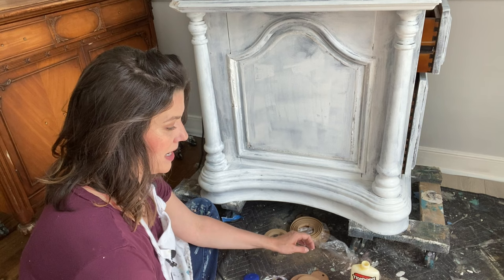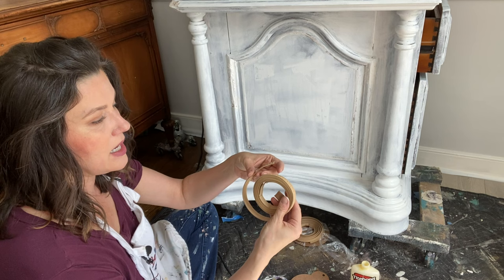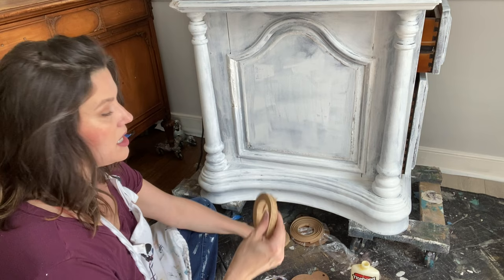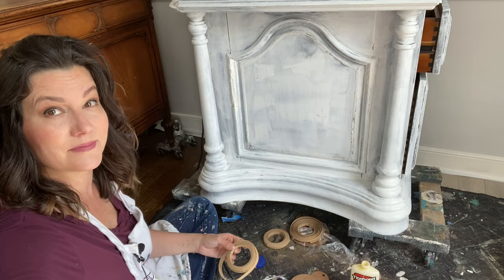Now that I've heated up this Would You Bend, look, it becomes bendy. So I'm going to unroll this. I'm going to actually unroll this with my heat gun, the whole entire thing, make it nice and straight so that I can kind of figure out how much I need. I also have a measuring tape so I can measure off these edges, but we're going to heat it up, get it straight, and then we're going to go from there. All right, let's do it.